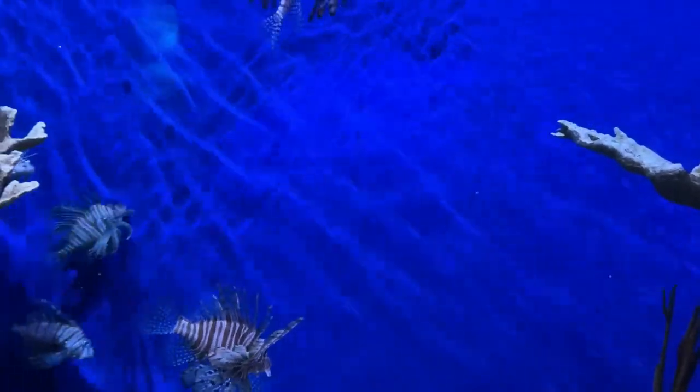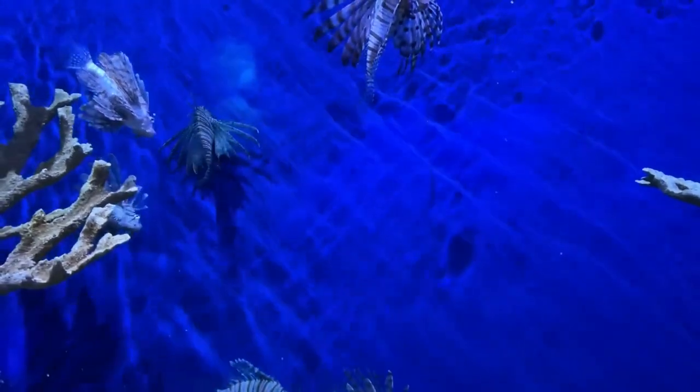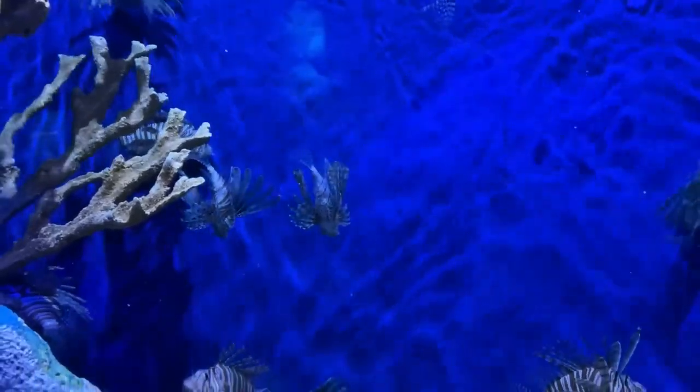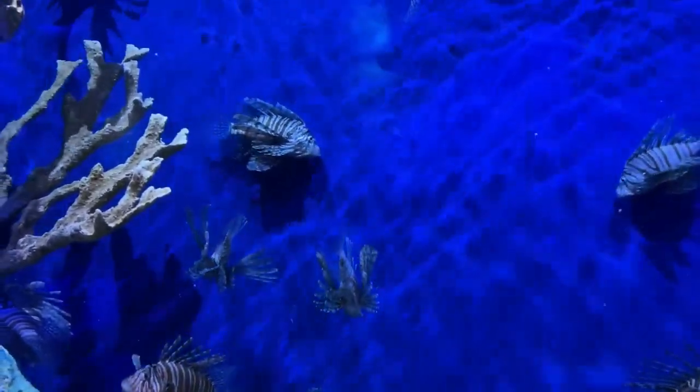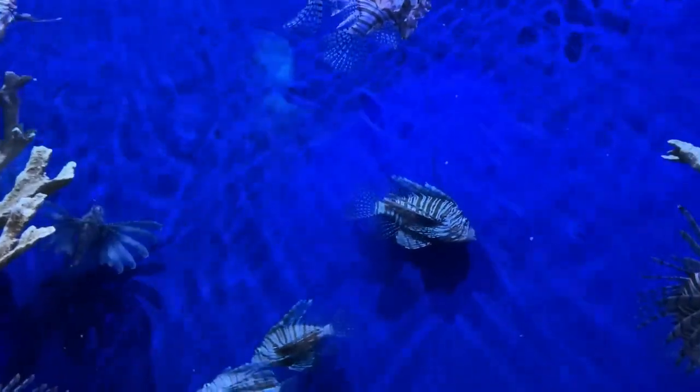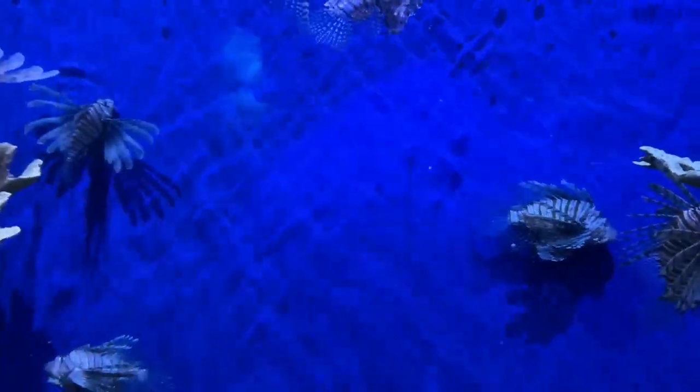Here's a fan favorite. The ever dangerous lionfish. I don't like lionfish. They sting everyone in their path. That's right. They really are meant to live alone. Should we go away from them? Oh, they're safe.